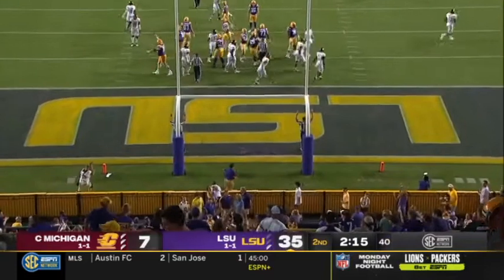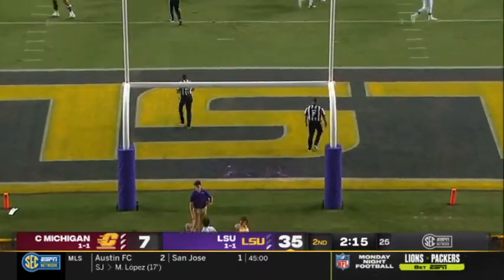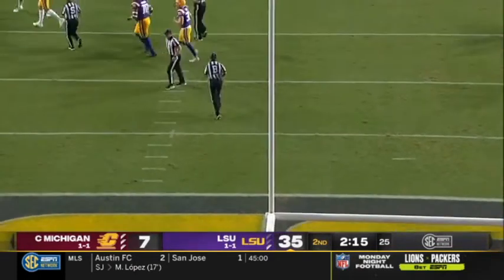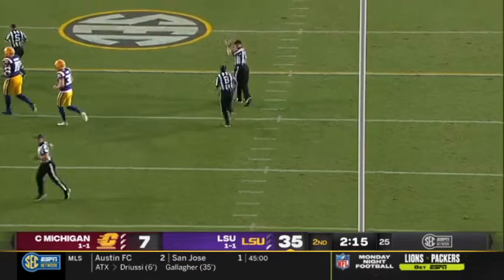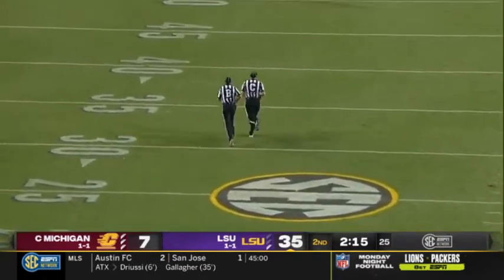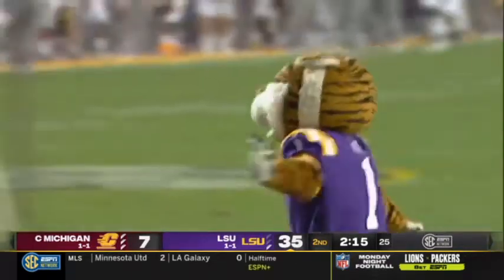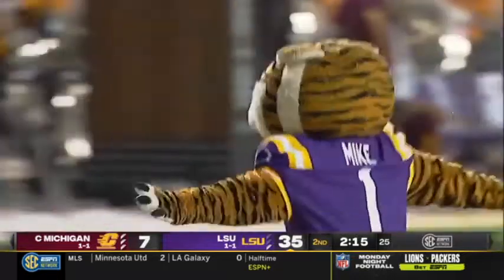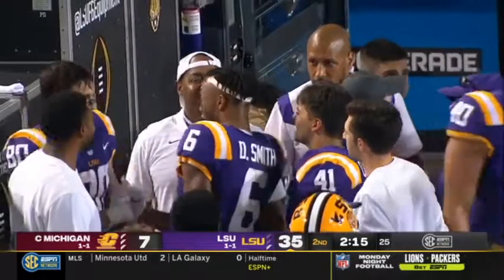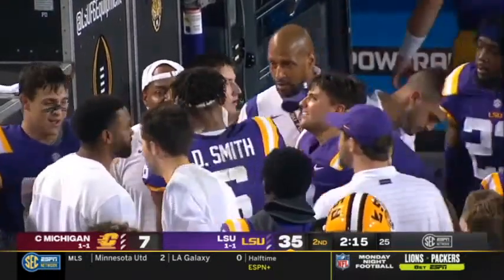Max Johnson continues to rewrite the LSU record book, achieving history here tonight with another touchdown pass, his fourth. And you go back to his starts last year and what he's accomplished so far this season, it's quite an impressive run for the LSU quarterback. I'm not sure he's had a bad throw tonight. 20 of 25, 280 yards, and four touchdowns.